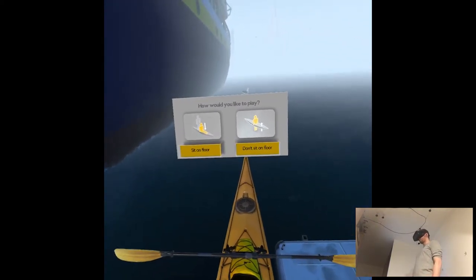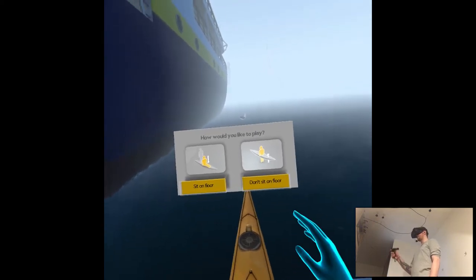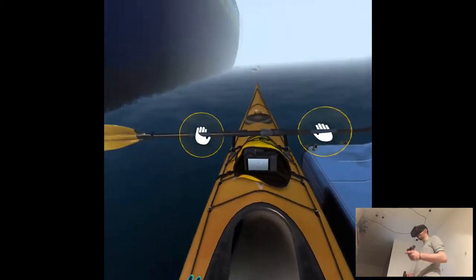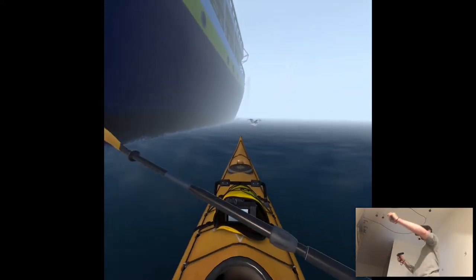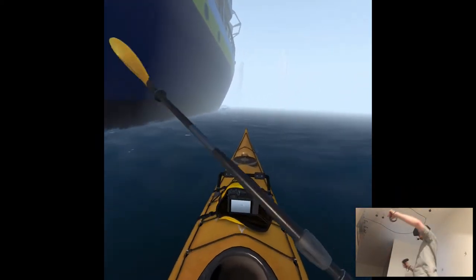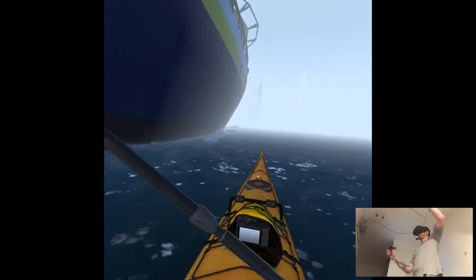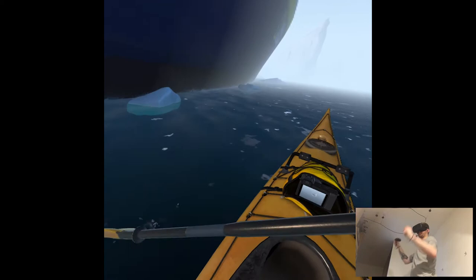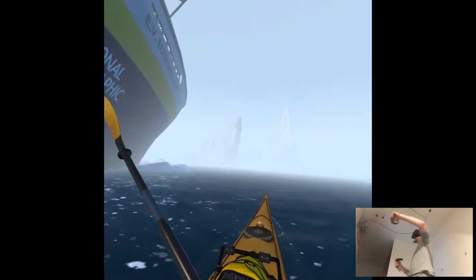Hi, I would like to play. Sit on the floor or don't sit on the floor? I'm fine. I won't get motion sickness. Oh, so here is the camera. What the hell? Ah, that's cool! Okay. Wait. I think I know how to steer the kayak. I should be sitting down, right? That's fine. Okay, maybe I don't know how to do that.